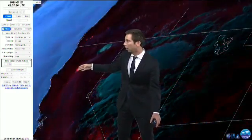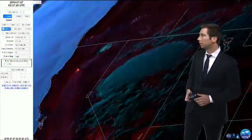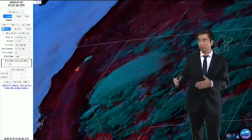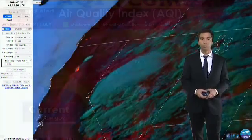And we are seeing very high levels of fire activity being picked up by this heat signature. It scans at different wavelengths. So the shorter the wavelength, the hotter the fire, if you're able to see it on that wavelength. So we're going down the infrared spectrum with these wavelengths. All right, let's switch back to weather graphics.